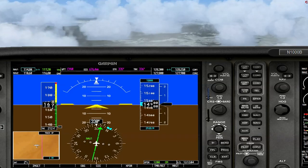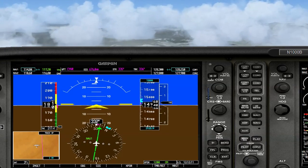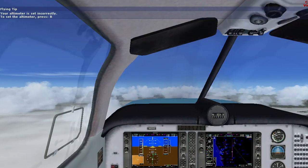Farther we've got to go, we're looking at 676.32 miles. Oh, hello. Got some turbulence going on here.